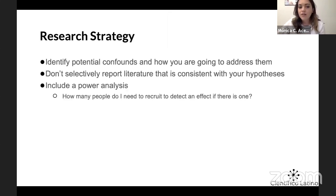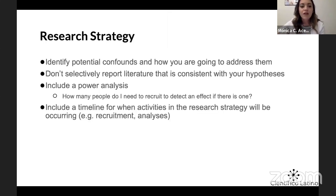Include a power analysis. So this is how many people do I need to recruit in order to detect an effect, if there is one. Again, I'm talking about human subjects because that was my experience. If you're working with animals and specimens, I wouldn't really know what you would do, but just make sure you have all your bases covered.